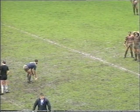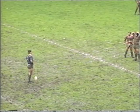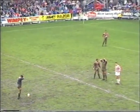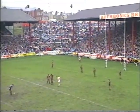So Paul Farber going to be entrusted with this goal kick attempt this time. About 30 yards out, just to the right of the sticks. Already kicked one this afternoon in the 15th minute of the first half.